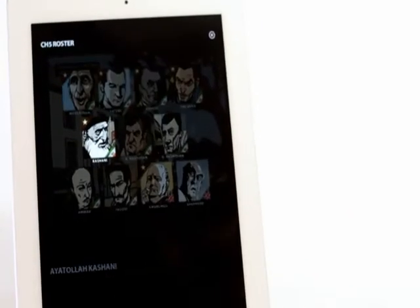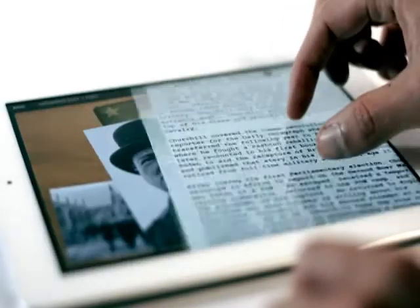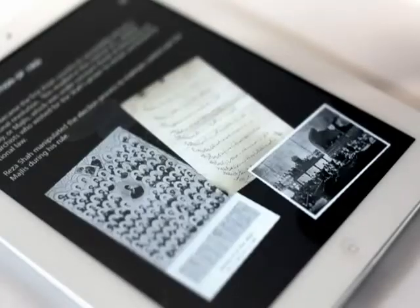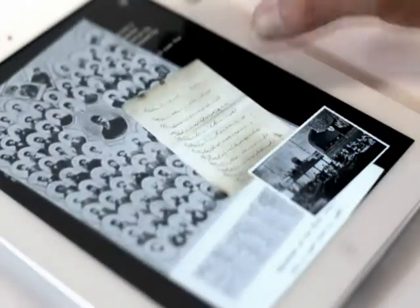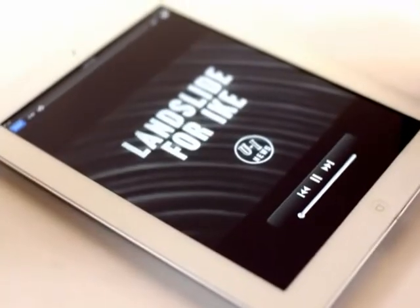A handy guide can be called up to provide a synopsis of the cast of characters. Occasionally, you'll see a star while reading. Touch it to pull up additional information about key story points, historical documents that have only recently been declassified, and even newsreels from the era.